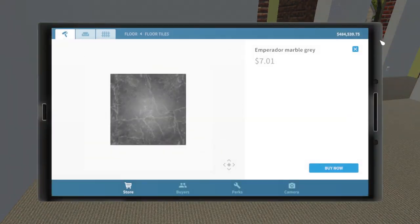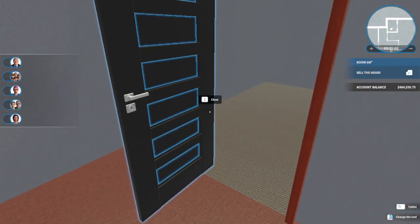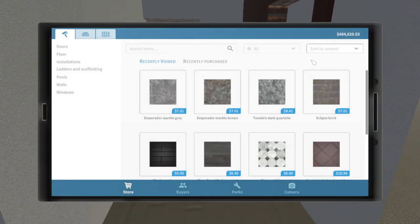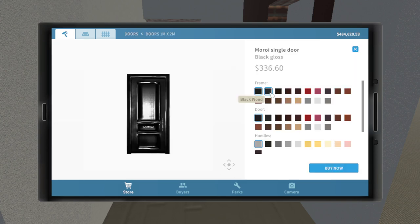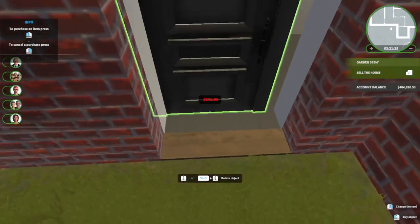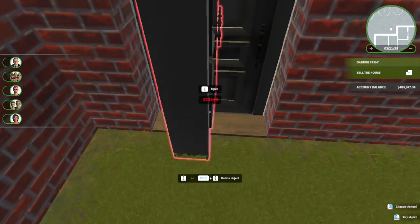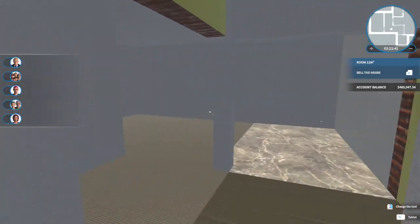Okay. And in here, I'm gonna keep that. But that cherry wood, I don't know about that. Why are people not liking the doors? Like, you need a door on your house. Okay. It's looking better. Alright.